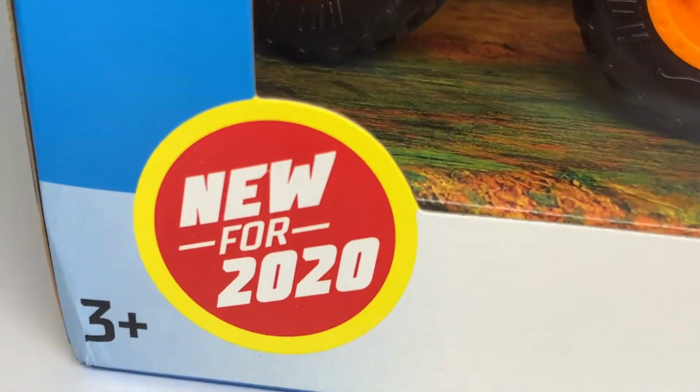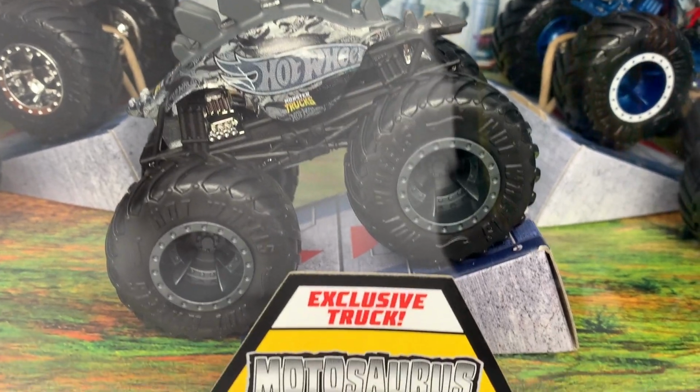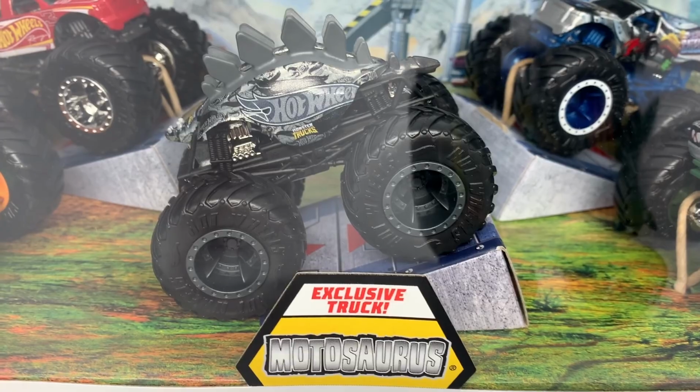You can see right there, new for 2020. The only truck that has not been released yet, especially with this paint scheme, is the exclusive truck, which is Motosaurus. Hot Wheels only releases one exclusive truck per 5-pack. That's how it's usually been with them.